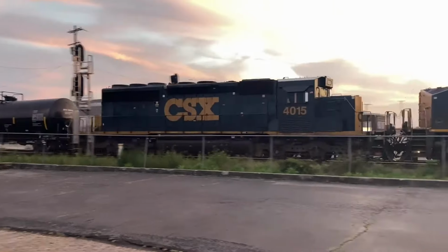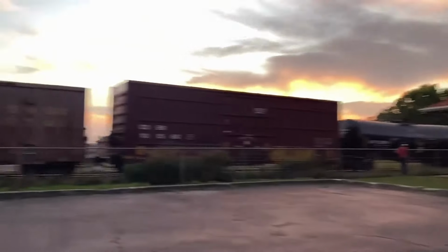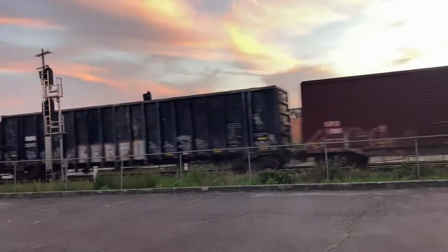15. SD40-3, I shot that unit up on, it was M368 up at Reber Road, Utica, New York last year. It was my first trip up to New York, I shot that unit. It was third out on an eastbound mixer, headed for Selkirk.